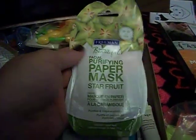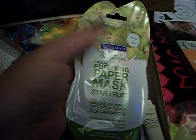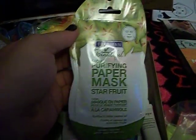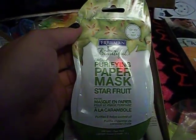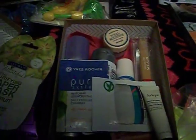Ooh, and a mask. I love masks. And I've seen these paper masks, but I've never tried them, so that's awesome. I love masks, so I'm looking forward to trying that. This is a facial purifying paper mask and star fruit. Awesome.